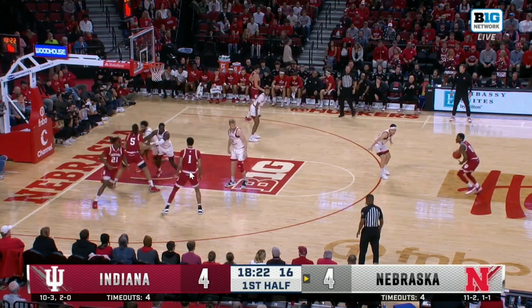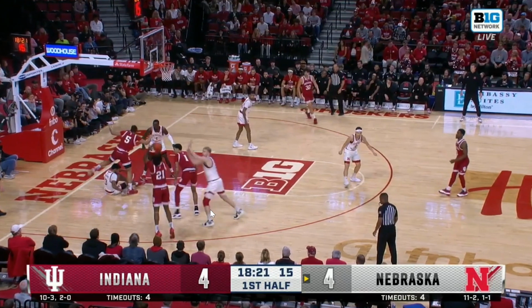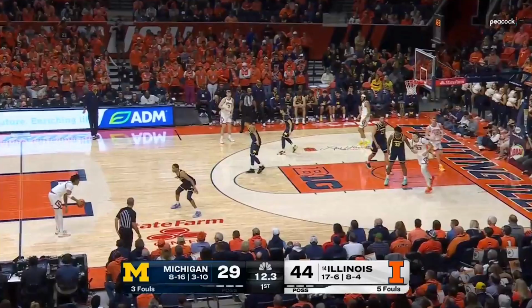Can IU kind of add this, where now you're getting separation for a shooter, putting the defense under more pressure and then getting a clean look for a shooter right there? I'm going to be monitoring that this season for sure. IU needed shooting, and they went and got a shooter.